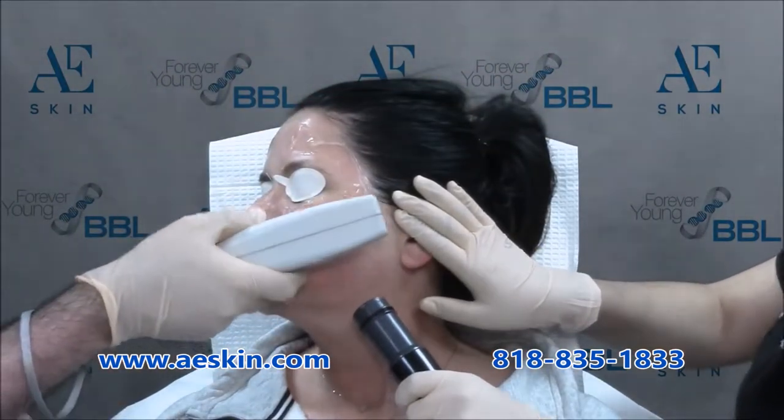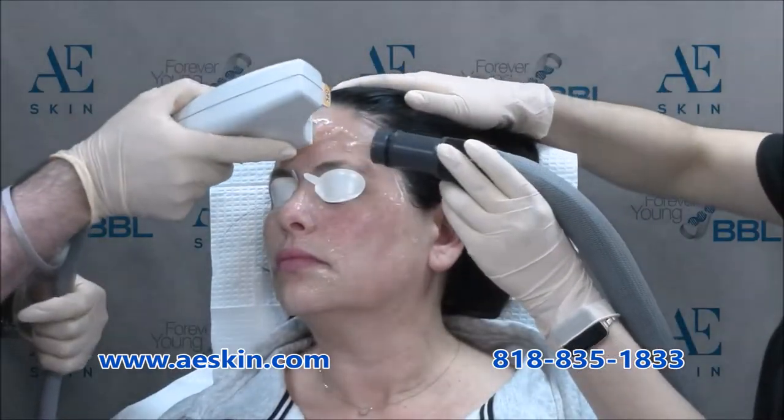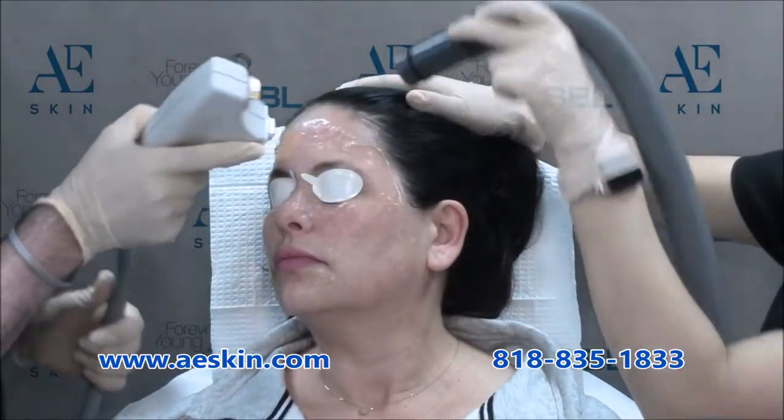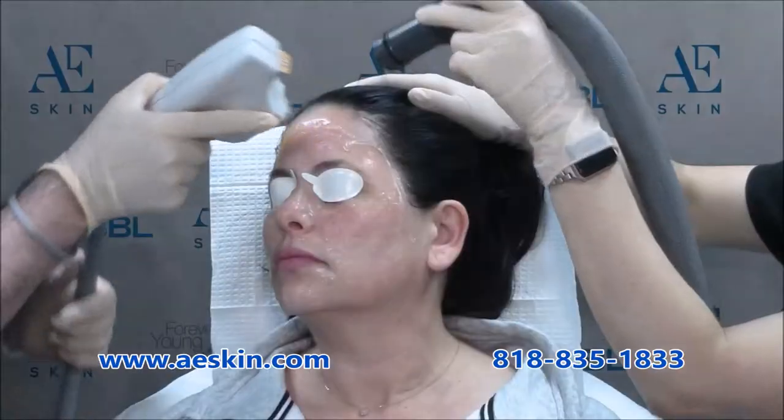Any area of the body can be treated. Other than the face, common areas of the treatment include the neck, chest, and backs of the hands. There's no swelling or recovery time after the treatment. You could go back to work right after the treatment.